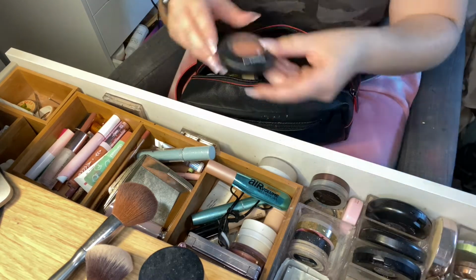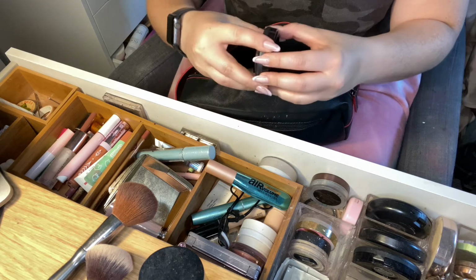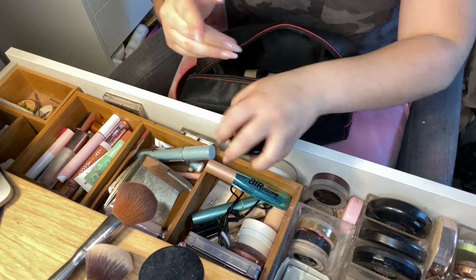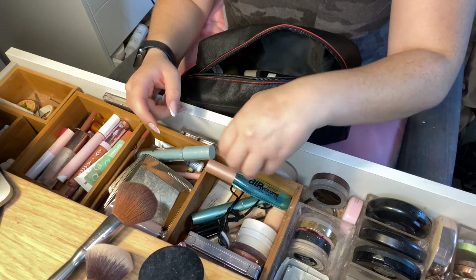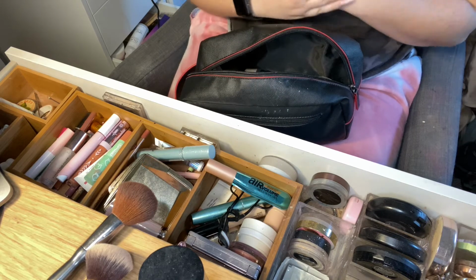Then for blush, I think I'm going to bring my MAC Warm Soul. I wore this today and it's really pretty. It's a super glowy blush, but it's not as glowy as, let's say, my Milani Luminoso, but it still adds a really nice radiance. I don't know if you can even see it, but yeah, I'm going to bring that as my blush.